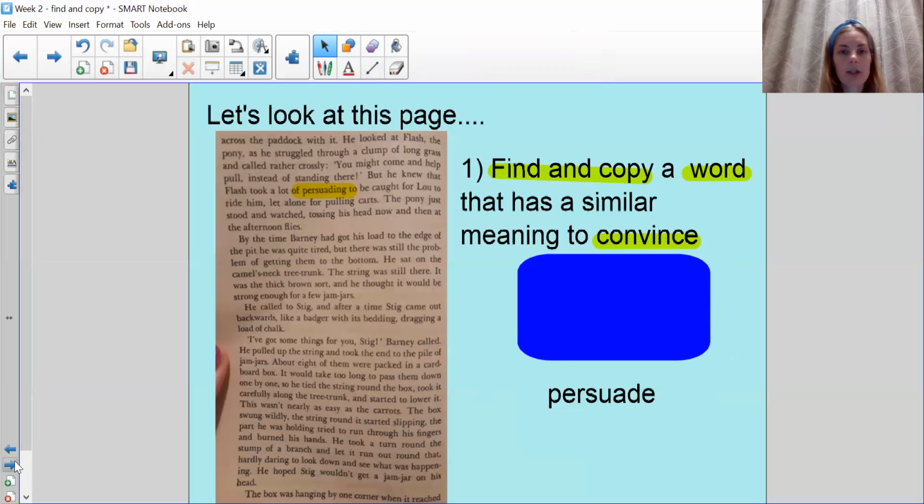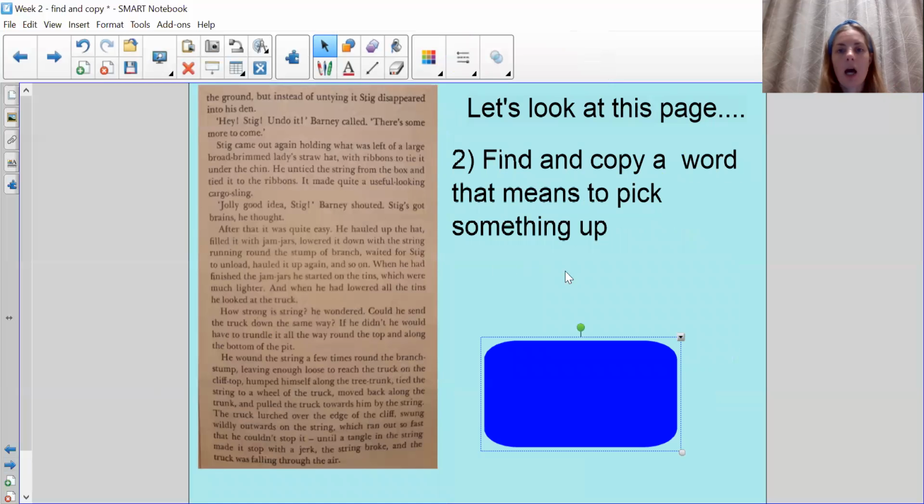Right, let's go on to question number 2. Find and copy a word that means to pick something up. So again, I will highlight these keywords for you. We're wanting to find and copy a word again, and I want something that means to pick something up. So you can pause your video now, have a go at seeing if you can find a word that means to pick something up.